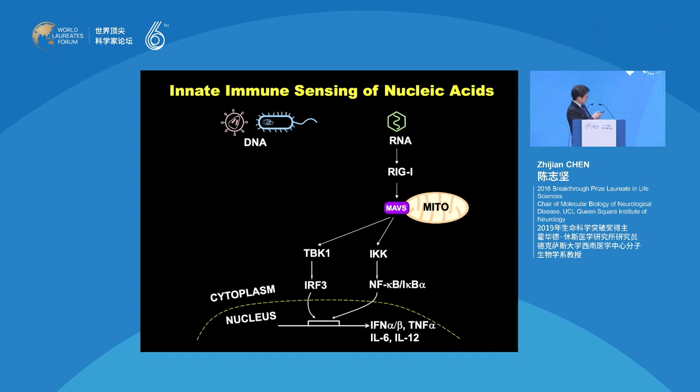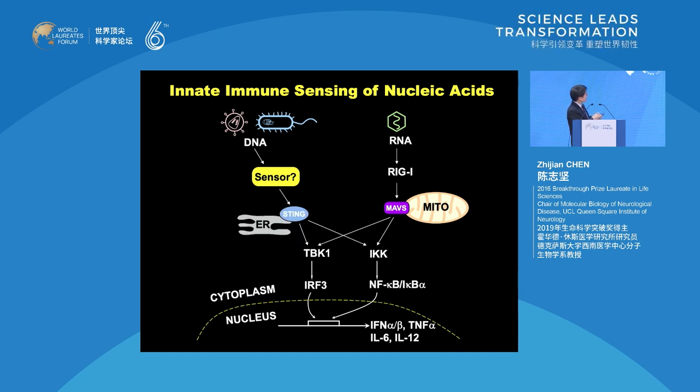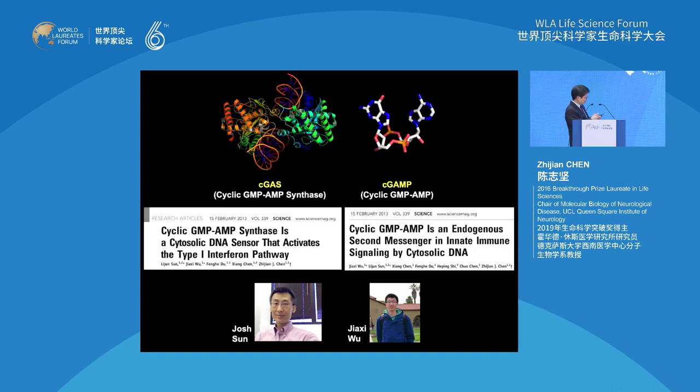And as I mentioned, DNA from bacteria or viruses can also induce type 1 interferons. Downstream of DNA, the sensor has remained elusive for many years, but downstream of this DNA sensor is this ER membrane protein called STING, which can also activate TBK1 and IKK to induce interferons. So about 10 years ago, we took a biochemical approach to try to identify this DNA sensor, and this work led to the identification of this DNA sensing protein, which turns out to be an enzyme that we call cGAS, or cyclic GMP-AMP synthase.